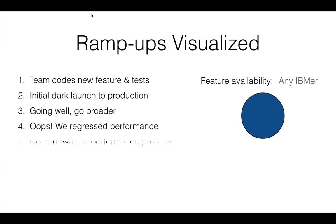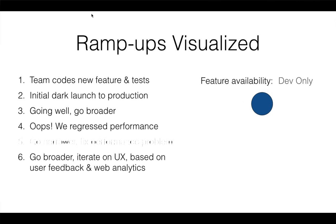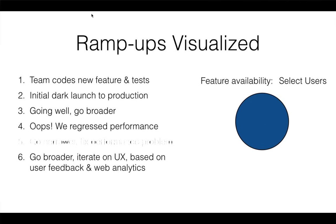So what we would then do would be scale it back so that we don't actually affect the real site performance that the users are using, and we can address the performance problem. So it could be a rollback, or it could be restricting the access to the feature. It just depends. Then once we fix that problem, we'll again go broader. We'll iterate on the user experience based on the user feedback and web analytics.